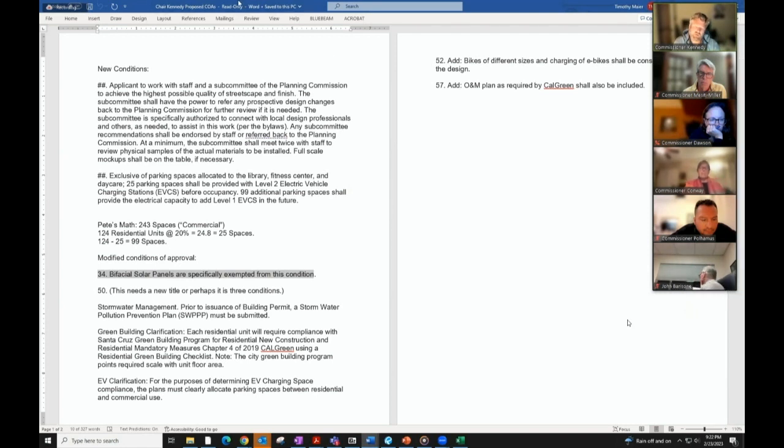So this is not a requirement. It's already state law, but I wanted to put it in there just to let this project know that that might be something they can explore. Again, the state energy code requires so much PV for this type of building, solar panels, that it's literally really hard to get enough on the roof. So this would give them a slight incentive to do that. It's kind of a soft one, it's not a big deal.